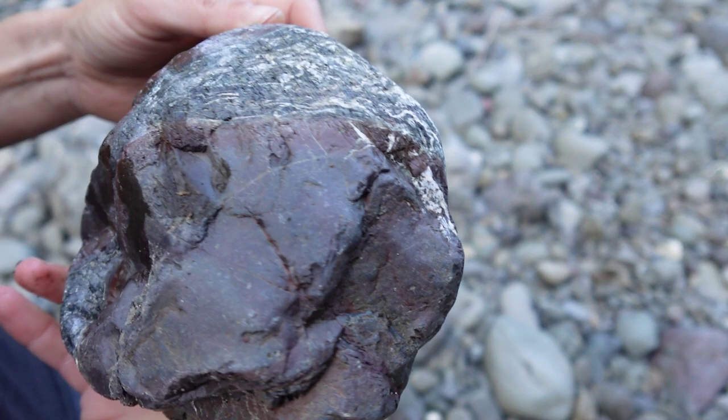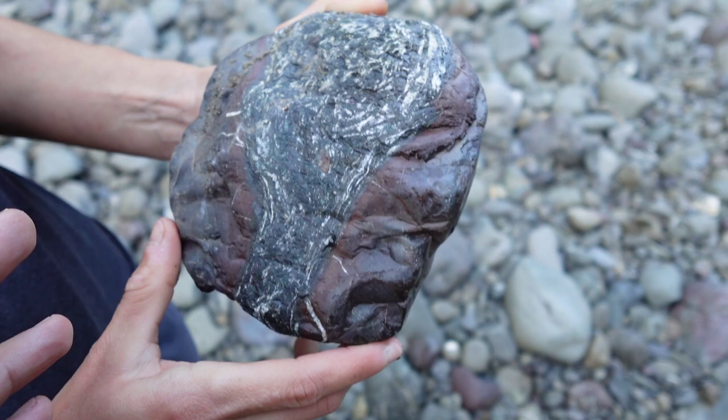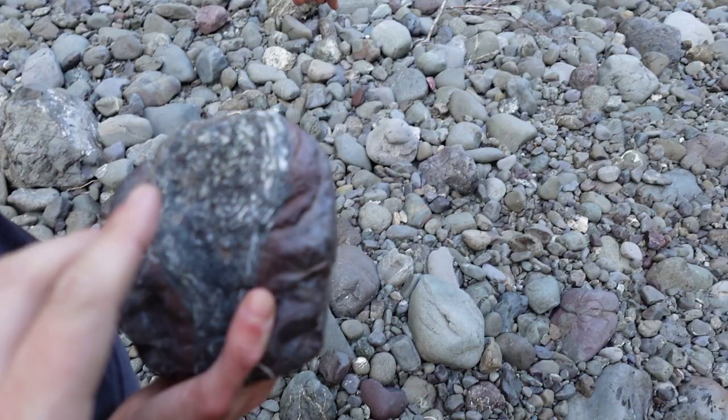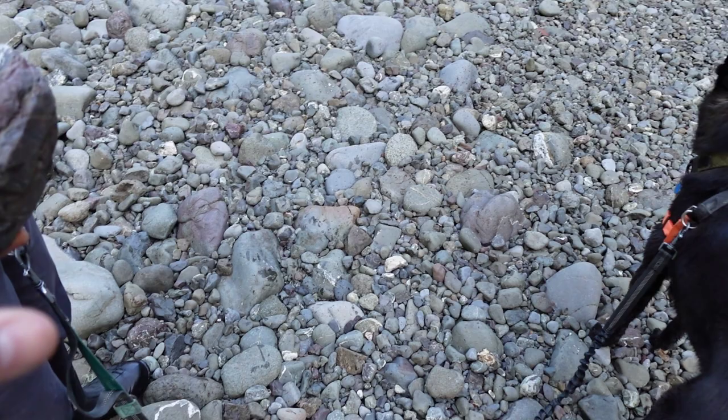I haven't. No idea. We're a little out of my comfort zone as far as the geology of the Olympic Peninsula goes. But I do know we have a lot of brecciation out here, a lot of quartzite, epidotes, and some interesting metamorphic rocks.